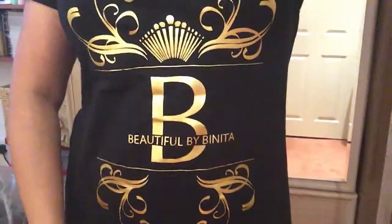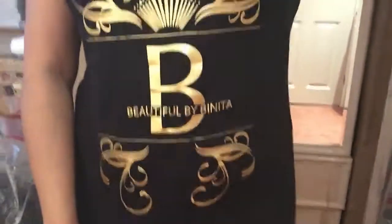So I've already just straightened my hair, and for my eyes I've just kept it simple with a gold sort of smoky eye look, just really subtle. And I just wanted to show you guys my new t-shirt, which has got my name on it. So yeah, it's my first week of wearing this t-shirt. I've got loads of them printed, but yeah, super excited for today.